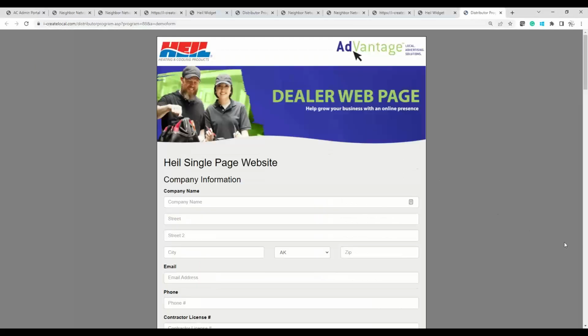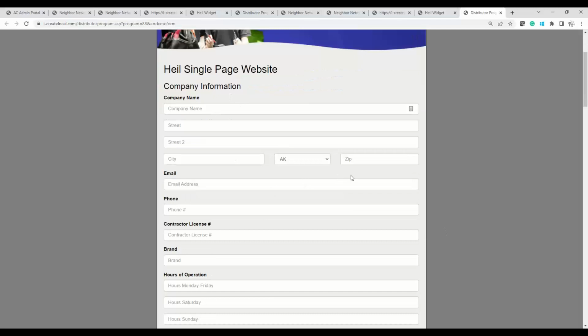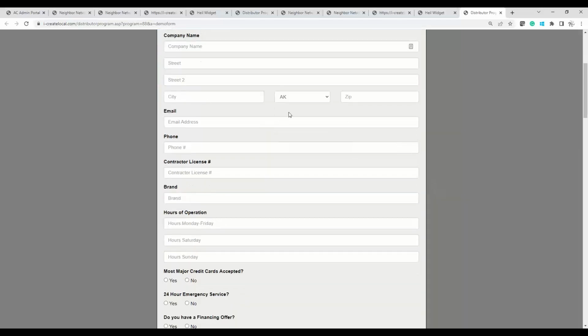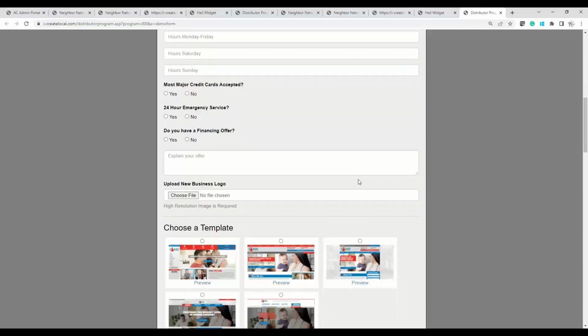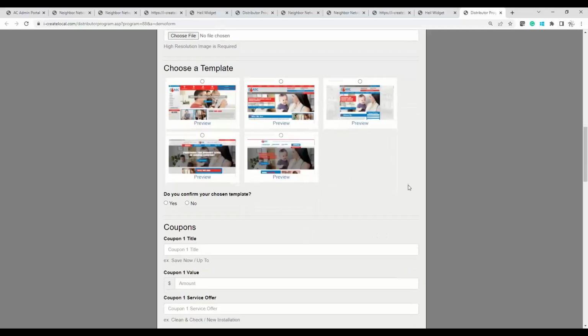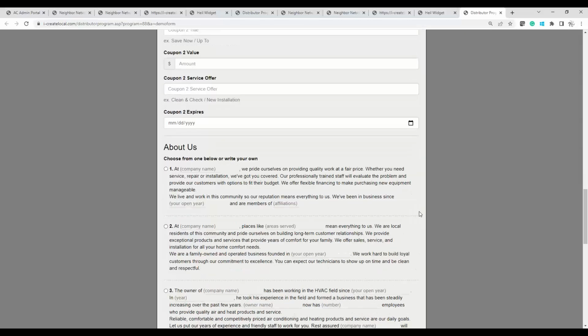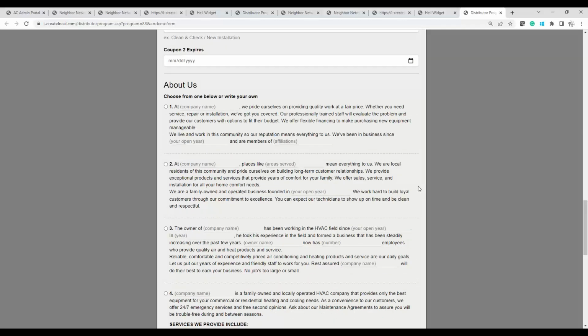I want to show you very quickly, we're not going to spend a lot of time here, just to show you how easy this is to get set up. You're going to provide your information. We probably have most of your information, so if we have it, it'll show up here. You're going to give us some additional information. We have several different templates to choose from. What happens when we get this is we change the content to match the content that you want, your colors. You can even use personal pictures if you choose to do that. This is coupon offers that you can use, and then we also have About Us content.